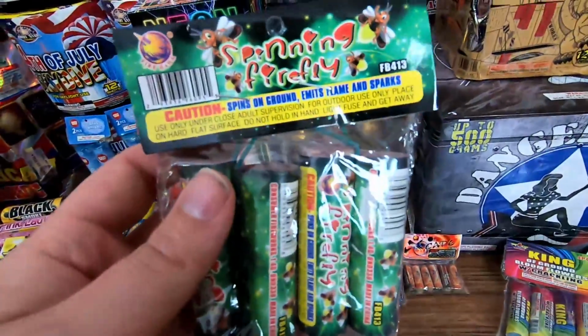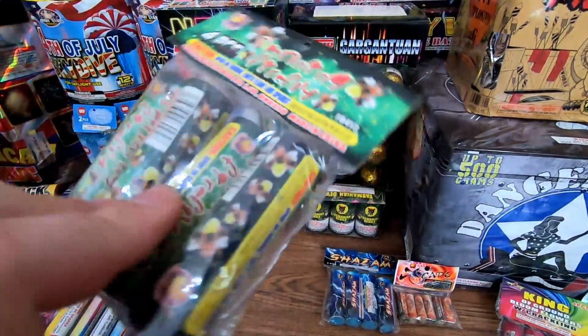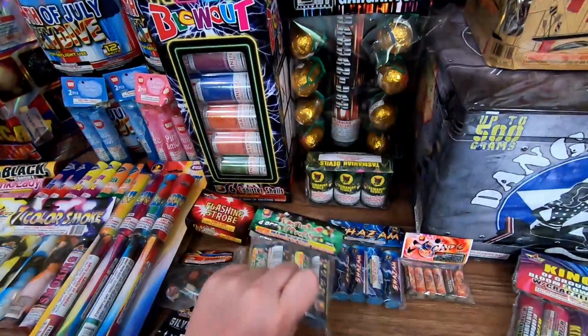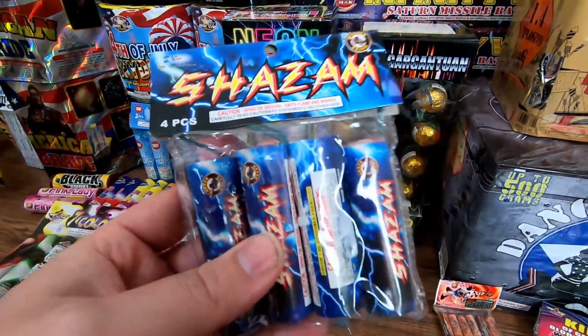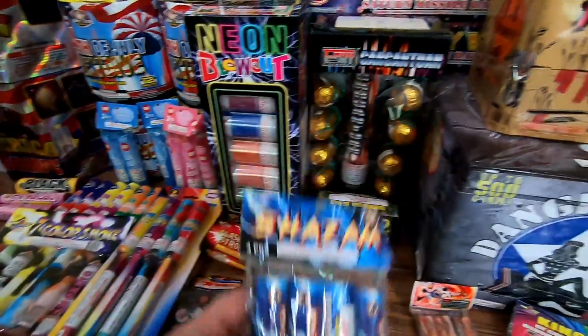Next to that, we got Spinning Firefly by Firehawk. It's a 4-pack. Obviously, it's going to be a ground spinner. Hopefully, it makes a nice squeal or hums. So definitely want to take a look at that. Next to that, we got Shazam by Canon brand. It's a 4-pack, obviously from Canon. Gonna be a ground spinner.